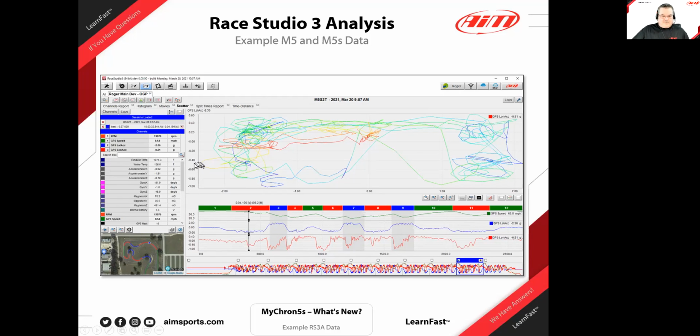And you can see here that we've got a spot where he hit a lot of G forces laterally, 2.36 left-hand turn G forces all of a sudden. You can put the cursor right there, figure out exactly where that was and why we hit that many G's right there, right? Pretty all tied together.